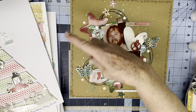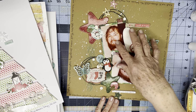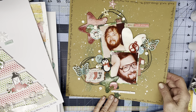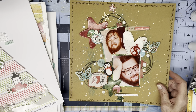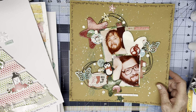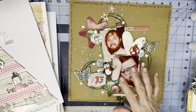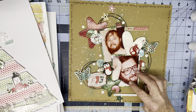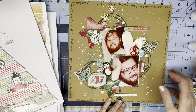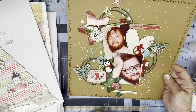I did my journaling around the outside, but these are photos I just discovered of John night before last, and so I did this layout the next day. Absolutely gorgeous smile, gorgeous smiling eyes. And this is how I remember him. And he's also a penguin lover.